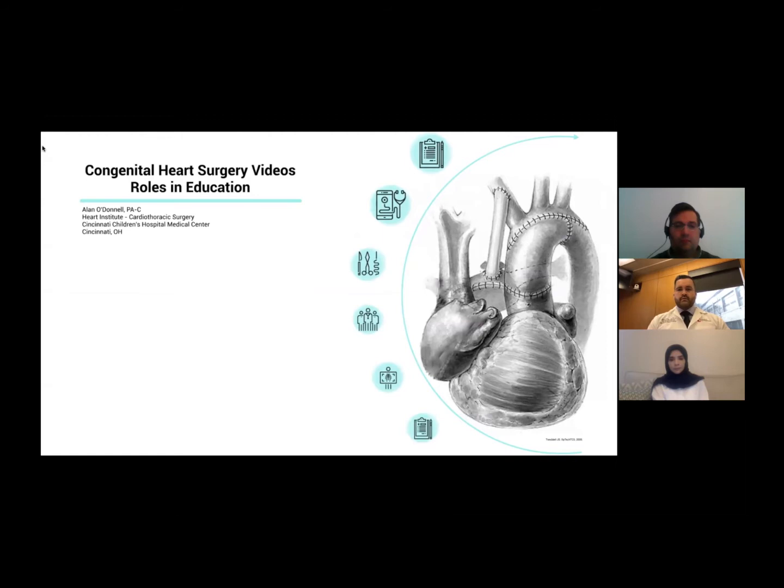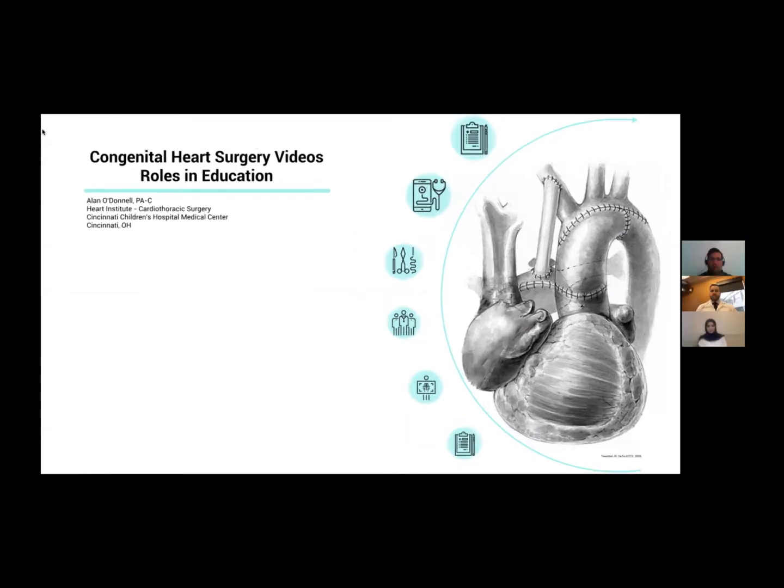So the picture you're looking at here is from a journal that one of our surgeons wrote back in 2005. It's actually the after picture of a hypoplastic left heart syndrome after a Norwood procedure. And that's the video that I'll show you guys today, the construction of that, and we'll talk a little bit about how to use that to educate everybody.